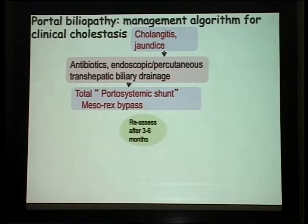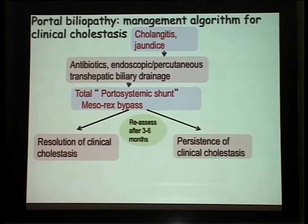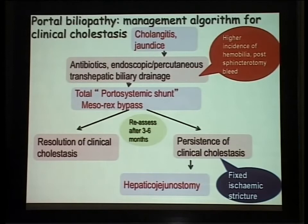After effective portal decompression, resolution of clinical cholestasis may take place in a large proportion of patients, but persistence of clinical cholestasis indicates that the patient has perhaps developed a fixed ischemic stricture and hence a need for hepaticojejunostomy. It is worth remembering that any endoscopic intervention in these children in the form of endoscopic biliary dilatation or endoscopic papillotomy is associated with a relatively higher incidence of hemobilia or bleed from periampullary varices.